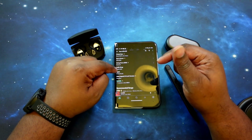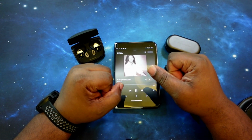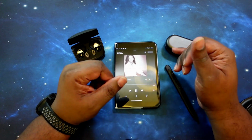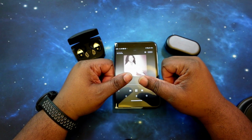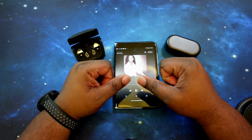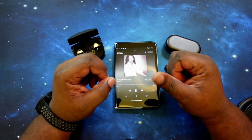Let's go ahead and get into Kenny G here. Now, it's a good sound here. Not as warm as with the EQs. But that lead saxophone is so sharp. Oh, that's such a good sound. And you got the background instruments. The separation sounds good.